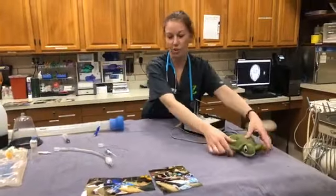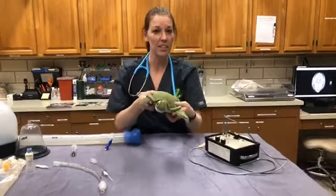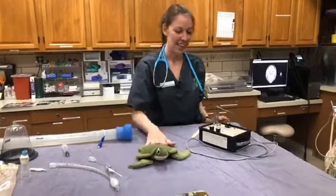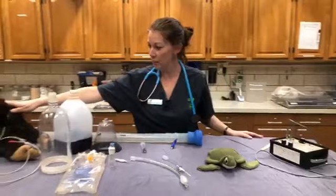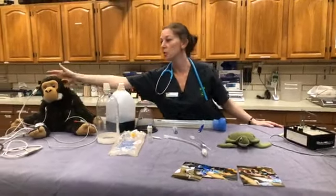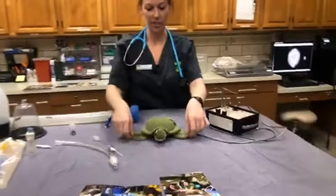And then I was going to show you something fun. I'm calling her Phoebe. She's my dog's toy. And this is our little turtle friend. I was just going to show you something cool. Since on our little ape, I was showing you different ways we can get a heart rate with the clips or the little pulse ox clip on the ear. In a turtle, we can't really do that.